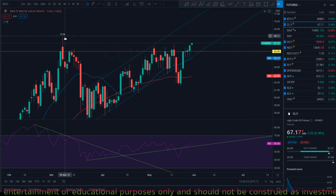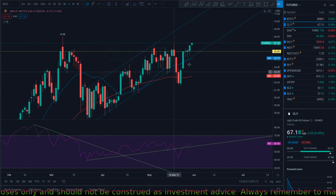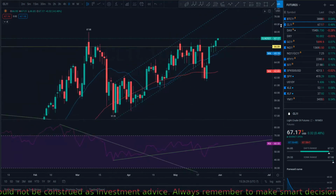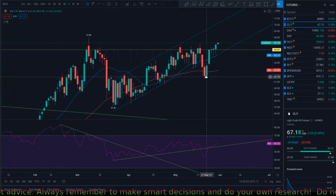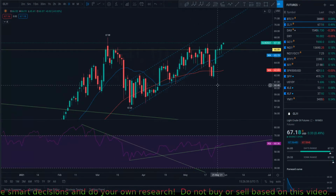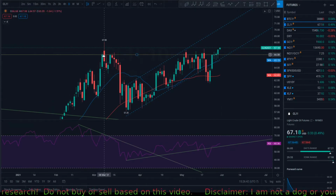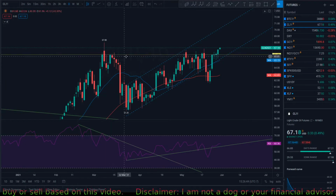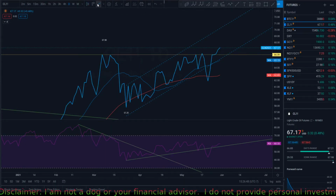So oil today, it bounced back into the trend channel right here, and it did this false breakout, and then now it's back into the channel. It seems like it's getting momentum. Perhaps oil is still, and it looks like it's breaking out right now. Look at this. Yep, it is breaking out right now.